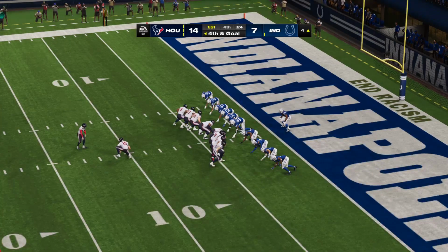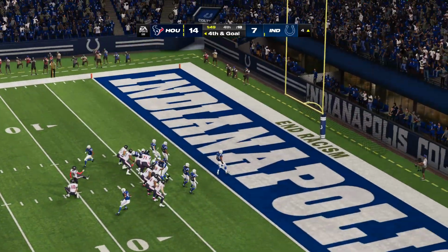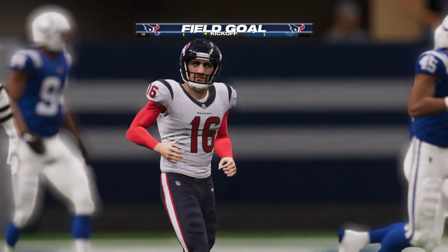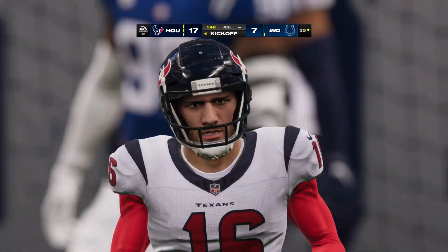So here we go. Maybe the biggest kick of the game forthcoming. This to perhaps salt this one away. And his kick is good. And they will move up by 10 now, 17-7. So that one, CD, is going to make the road back a lot more difficult. Oh, there's no doubt about that.